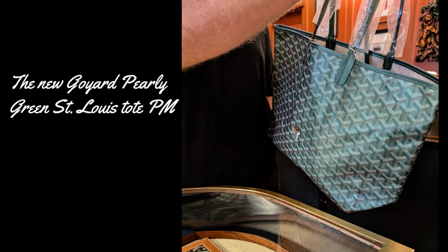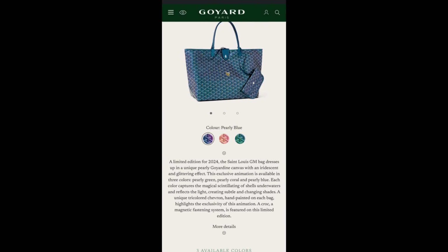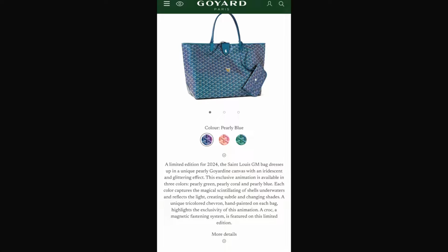It was hard to capture the Goyard Pearly color, but it is very nice. It is very similar to the original green color, but with just a sheen. It's definitely a special piece.